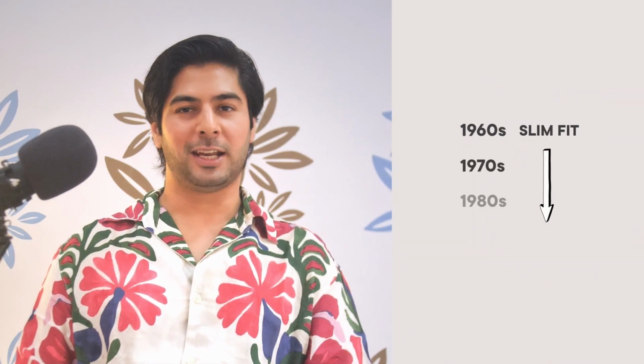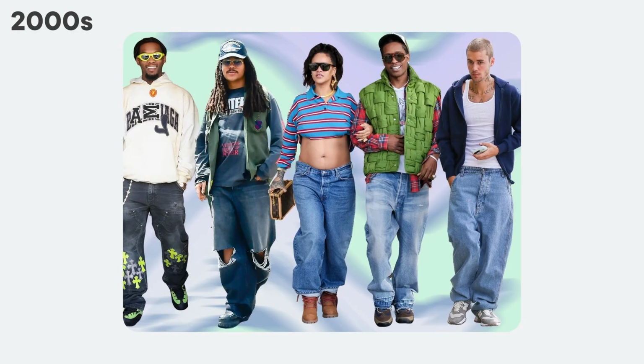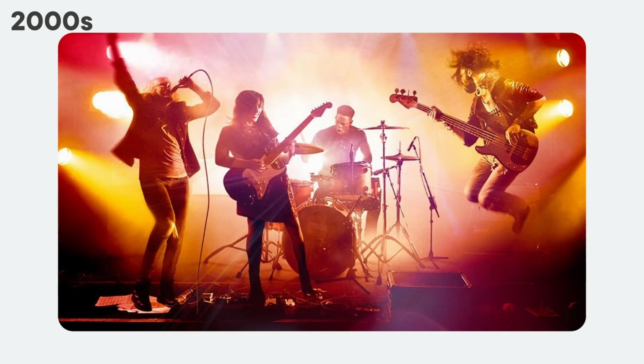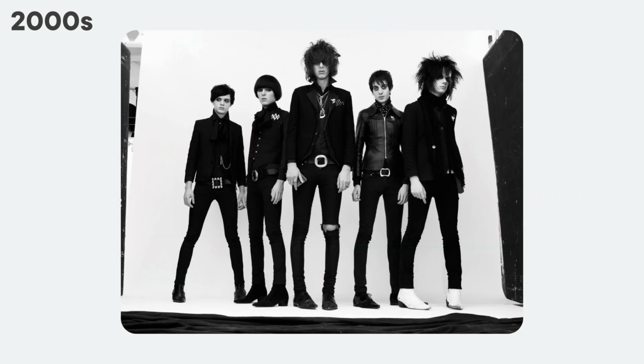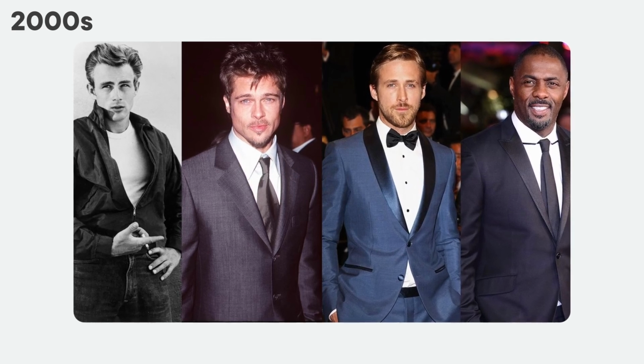So, we've taken a look at the 60s, the 70s, the 80s, 90s, and now the 2000s. Things took a real turn in fashion. Fashion started leaving behind the regular fit, baggy trend, and people really started leaning into the skinny fit trend. This was popularized by Hollywood and rock bands. Men started wearing slim fit, skinny fit, and tailored fits, just like they used to wear in the 60s, but even tighter. This was a transition period.